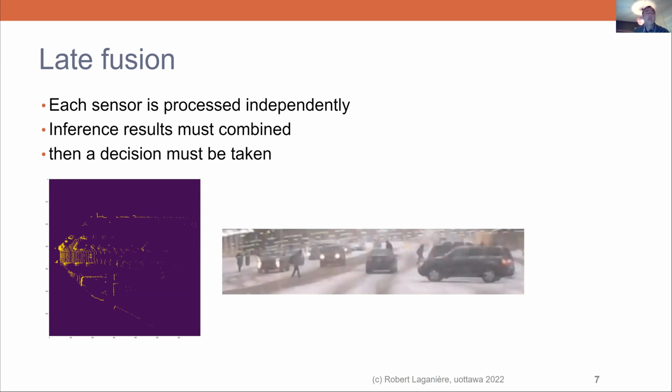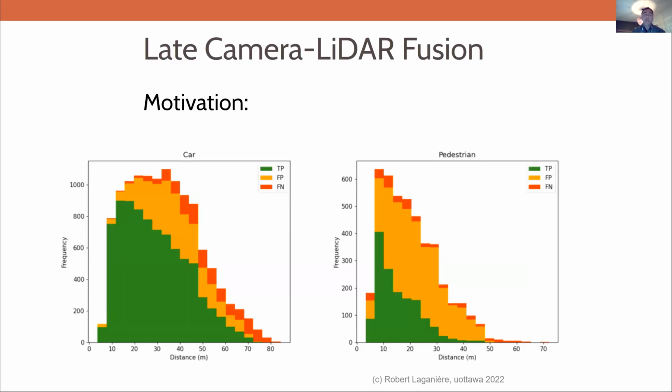Let's start by looking at the late fusion. So this is the case where you really perform your neural network graph independently on each sensor. You come up with a decision, and the inference result that you obtain must then be combined in order to come up with a final decision. So in the case of late fusion, one of the difficulties, obviously, is to decide how you will merge information coming from the different sensors. So in a first experiment that we performed, we look first at the result from a basic object detection from LiDAR.